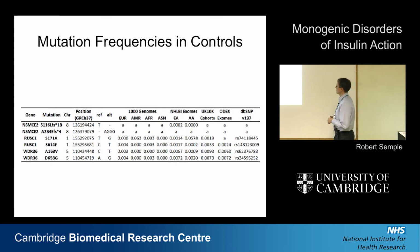One of the reasons for favouring NSMCE2 was that when we looked at the much bigger data sets, as I said, of control variants, there was really hardly any evidence of these variants in the NSMCE2 gene, although one of the variants was found in a couple of patients in the 13,000 or so available through the NIHR BRC exome variant server hosted in Seattle. While the variants we found in each of the other genes were found at an appreciable frequency across all populations studied. Now, of course, when dealing with rare recessive disease, that doesn't rule them out, but allied to prior functional studies, we believe that NSMCE2 was the answer. But again, that wouldn't satisfy reviewers at this stage.